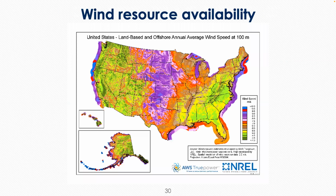Okay, if you recall in that earlier map of all the generators, we had a whole swath of wind turbines in the Midwest and in Texas. The reason for that is where the wind potential is. This map shows you the average wind speed. I believe this is at a height of 100 meters. Yes, 100 meters. Your wind speed tends to pick up the higher you go. At 100 meters high, the highest average wind speeds are in blue and purple and red, and the lowest are the green and yellow areas.